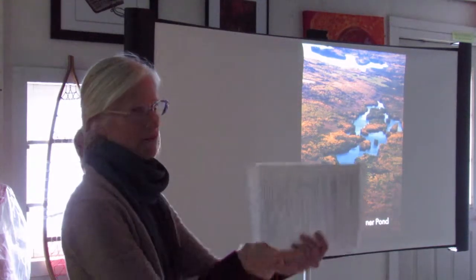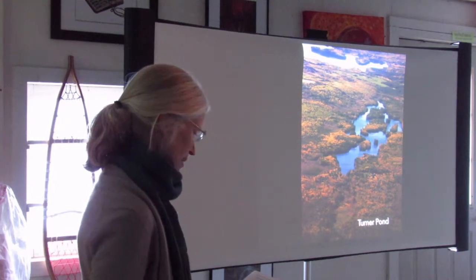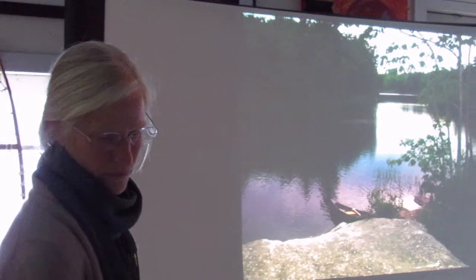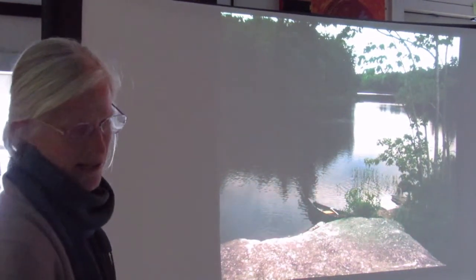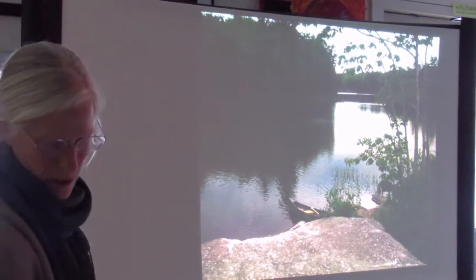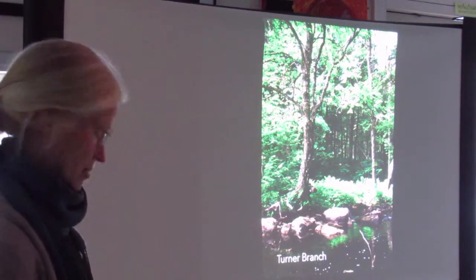So it's one of the larger wetland systems in the watershed. Again, really important to feeding or influencing water quality downstream. And there's a lot of significant wading bird habitat and that kind of thing. And here you can see the shoreline's very varied. There's some places with rock outcrops. A lot of it's very low. Quite pretty. And Turner Branch is a pretty good sized tributary coming in.